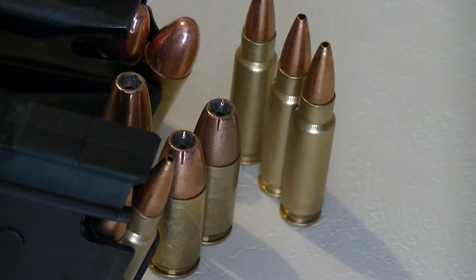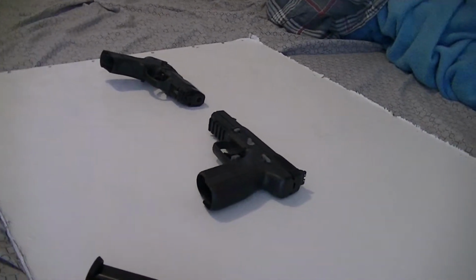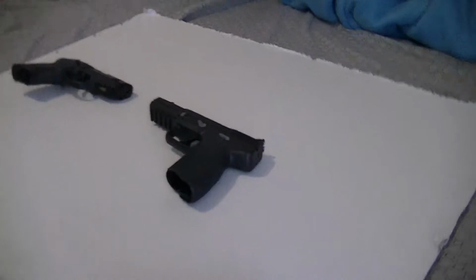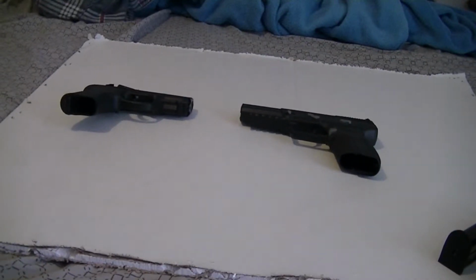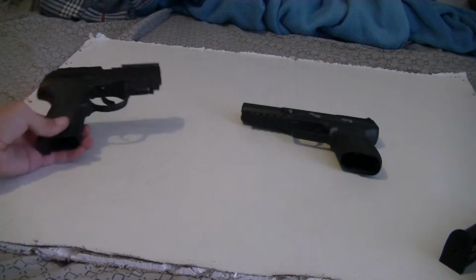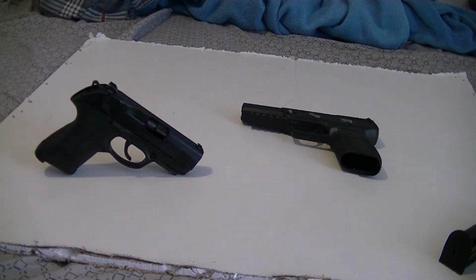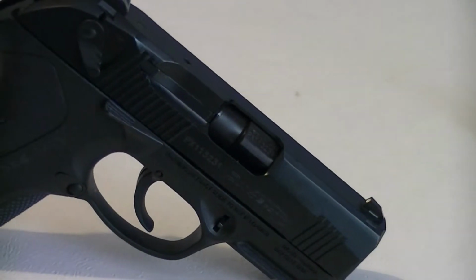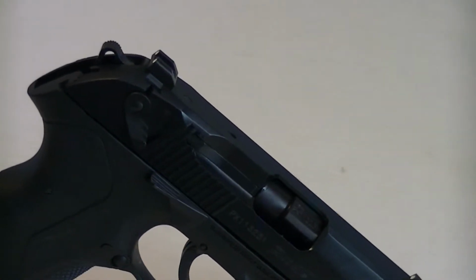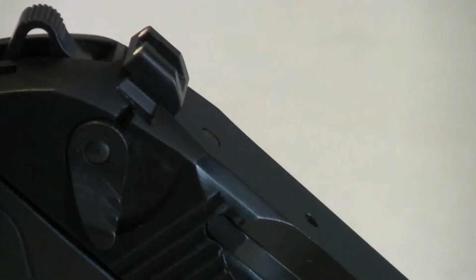So let me get into some footage of the firearm. So to the left we have the Beretta PX4 Storm compact. Very nice pistol. Get some close-ups on it. This model has the decocker. It's the F type. It has the decocker/safety right there.